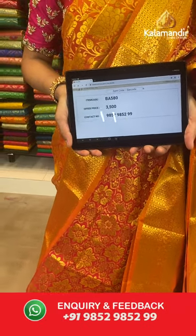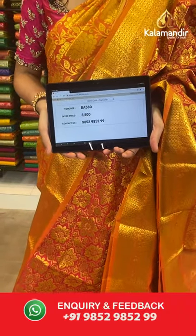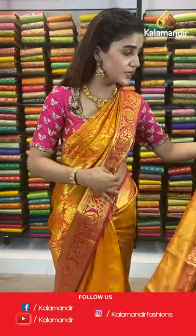To place an order for this saree, take a screenshot and send it to WhatsApp number 9852 985 299. We also have the video calling service for you, so you can video call us whenever you want, and we can show you live footage of the sarees you like, and you can buy it from there too. On to the next saree now.